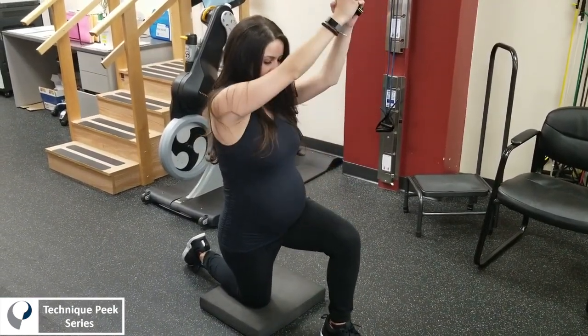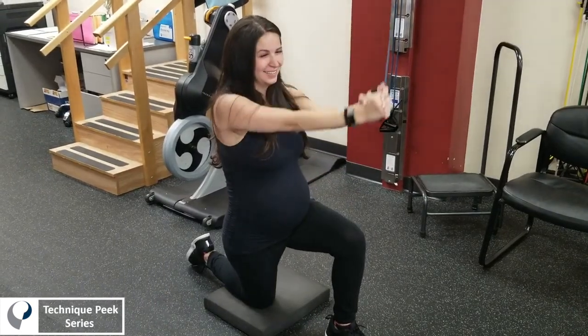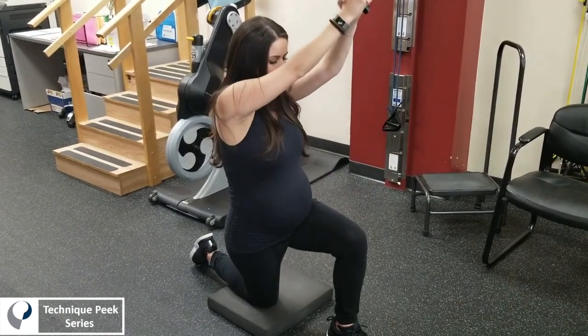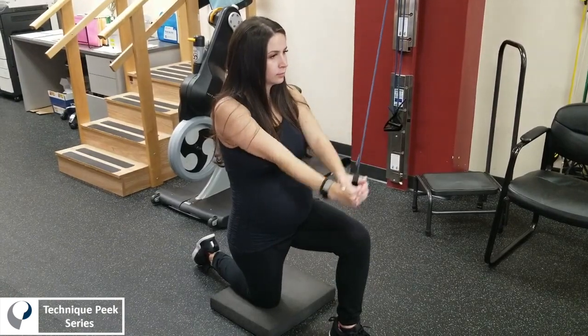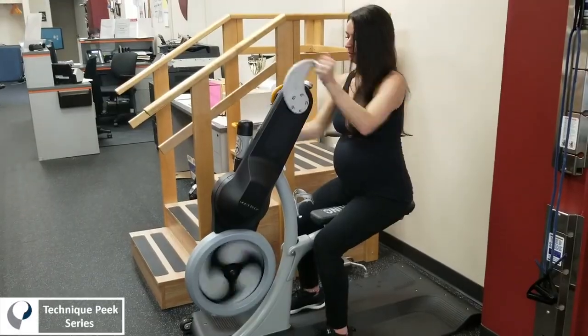And I don't want her rotating because you want to be careful with rotation with women who are pregnant. So I want her to keep her trunk and her torso stable and just move her arms and maintain that neutral spine and that stable spine. Now, you don't want to avoid rotation. It's not dangerous, but you just want to be careful with it.